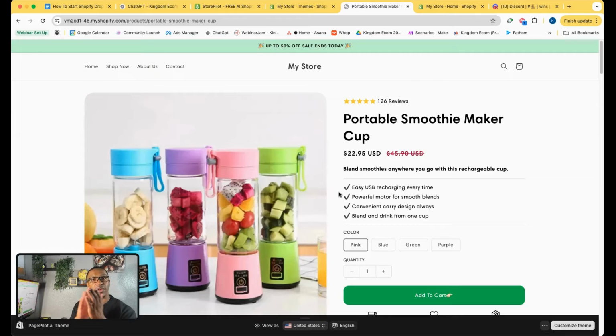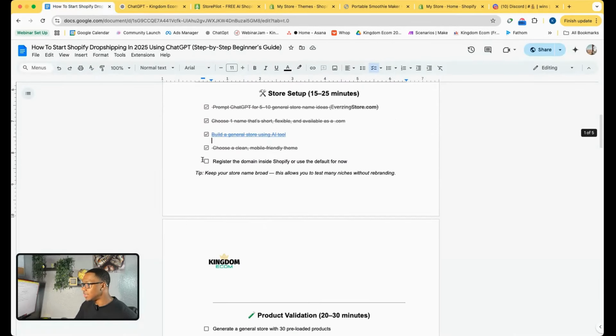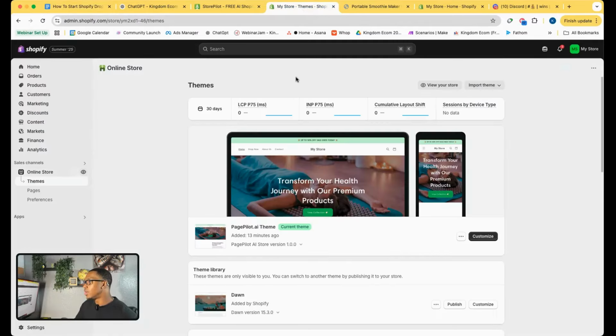Now you got to give yourself a round of applause because you now have your own store. This is your online asset. So now that we've gotten that, let's keep going. Our next goal is to register our domain. We want to go to the settings in the bottom left hand corner.